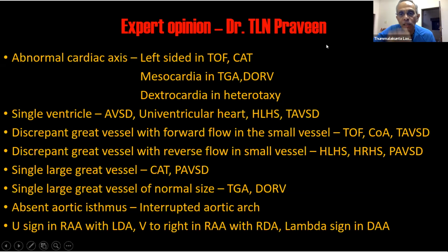So when you take the first trimester evaluation, as usual, when you try to evaluate the aneuploidy, you definitely look for the nuchal translucency, tricuspid regurgitation, and the ductus venosus. All three features are markers which can suggest an association with a chromosome abnormality, probably a cardiac abnormality. And the fourth most important thing is the cardiac axis. So these are the things that we have to keep in mind.